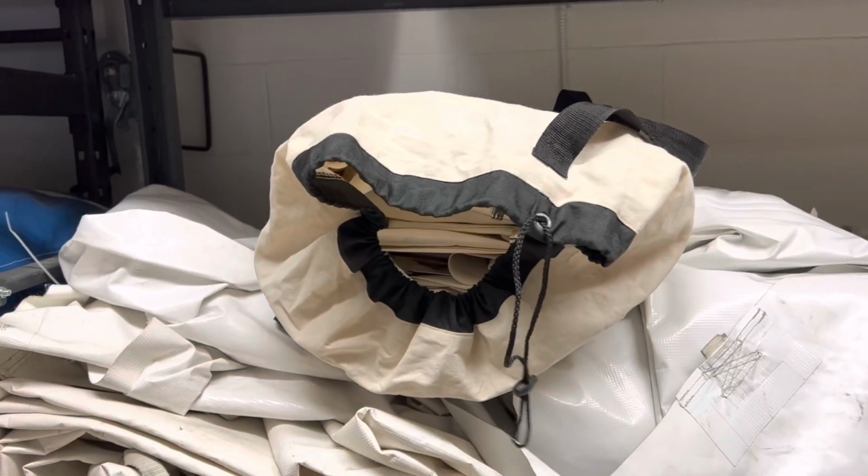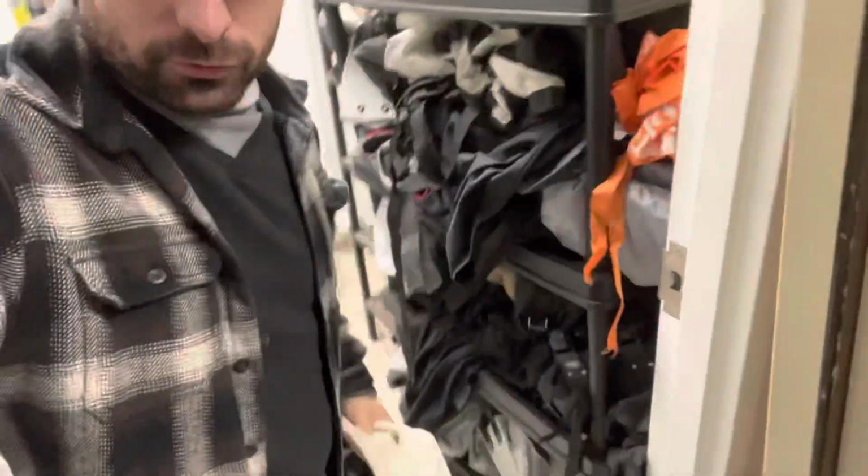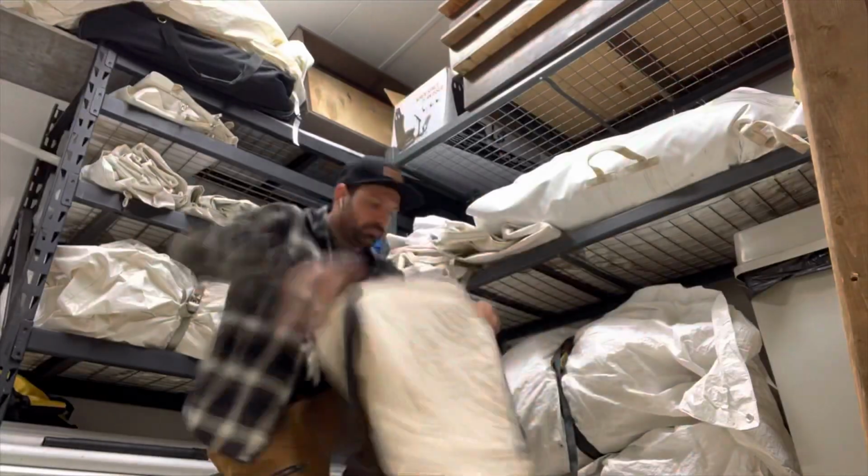Tent walls in a bag. So I'm in the bathroom here and I've got all sorts of bags there. So these bags right here, get them from Walmart, and I put tent walls in them to keep them protected.